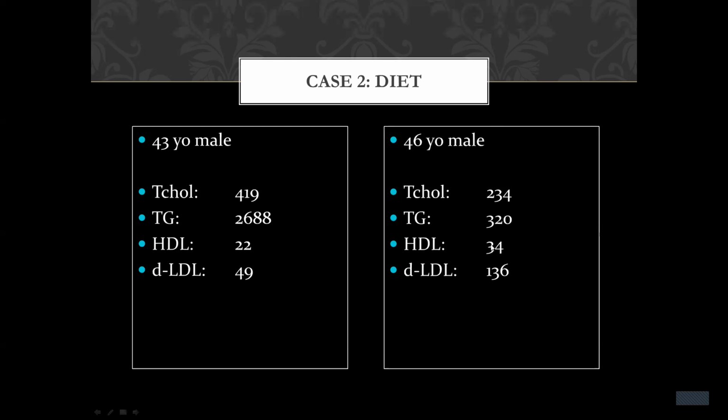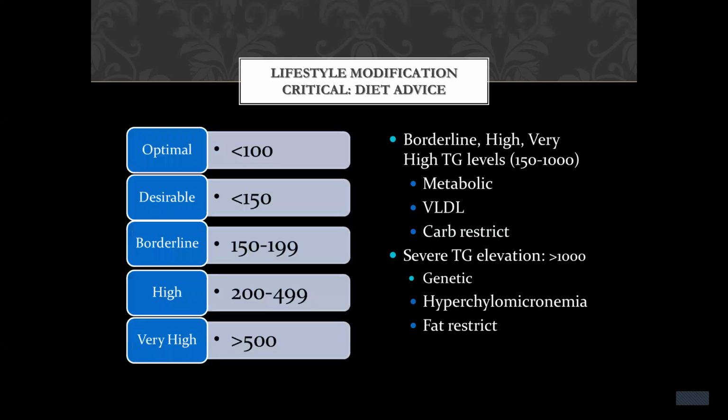The one on the right, the 46-year-old, you have a total of 230, triglyceride of 320. This is a carb-driven triglyceride. You advise a very low-carb diet. Very different diet regimen depending on the triglyceride levels. So, very important. I cannot stress enough the importance of lifestyle modification and diet advice. We talked about the carb restriction for the triglycerides and the fat restriction for the severely elevated triglyceride.